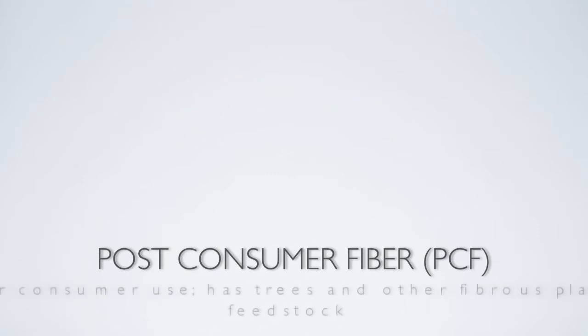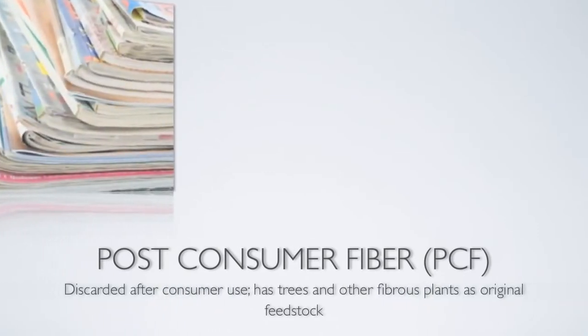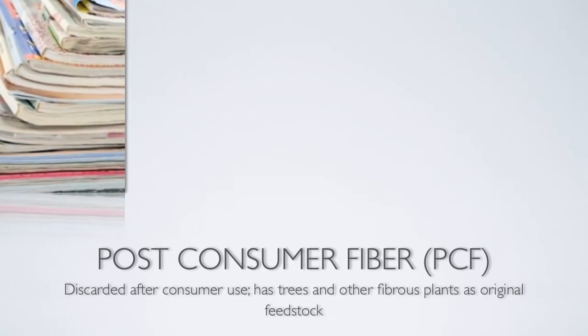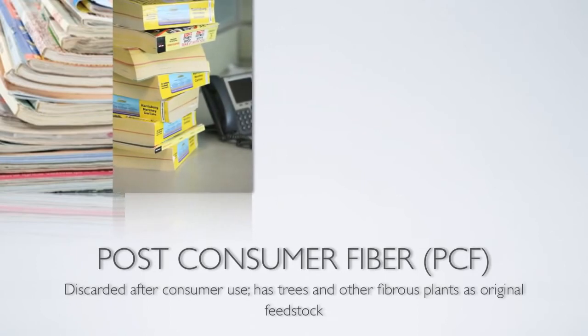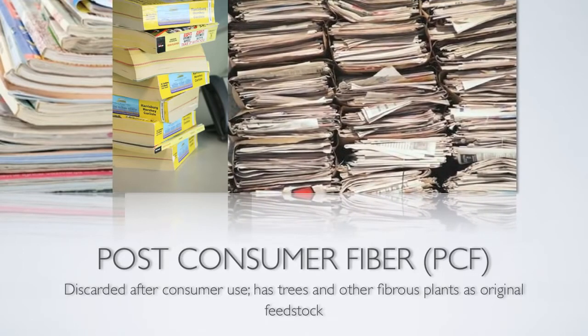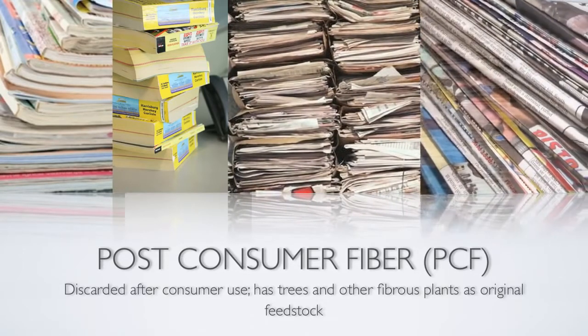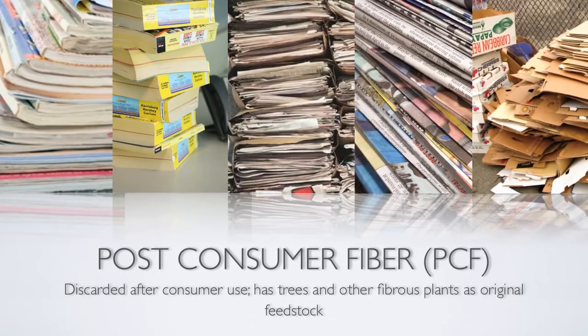Post-consumer fiber, or PCF, on the other hand, is usually identified as material discarded after consumer use that has trees and other fibrous plants as their original feedstock. This fiber is commonly recovered from old magazines, telephone directories, office paper waste, newspapers, as well as used cardboard. Examples of products made from PCF would be compostable cups made with recycled paper, or countertops constructed with hundreds of discarded cardboard boxes.